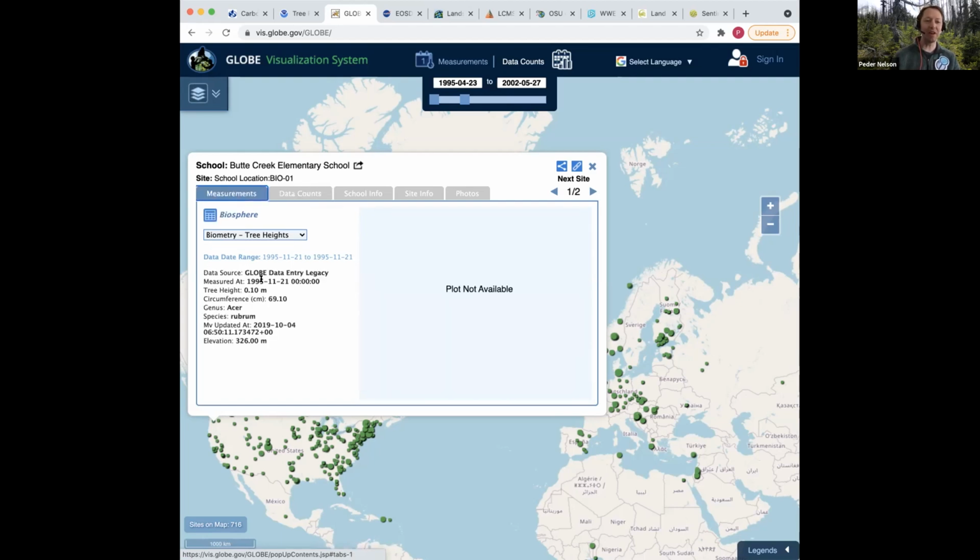And you can see that they actually measured this one in 1995, a tree height of 0.1 meters. Now, when I see that, all of a sudden I kind of get a little skeptical. Okay, that's a really, really short tree that they probably might have just recently planted, right? Because they actually tell us that they planted a maple tree of some sort, an Acer rubrum. And so what's kind of interesting about this is that we can use the satellite data that NASA has been supporting to look at how this particular location has changed over time.